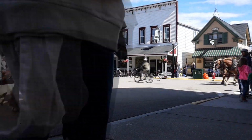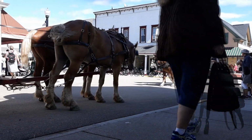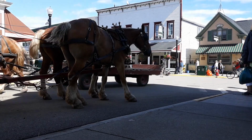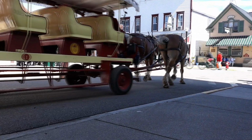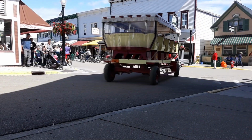If Mackinac City can be considered a tourist town, Mackinac Island is a tourist town on steroids. There are no motor vehicles on the island, so everything is done by either horsepower or bicycle. I rented a bicycle for a few hours and circumnavigated the island. It was a very pleasant ride.